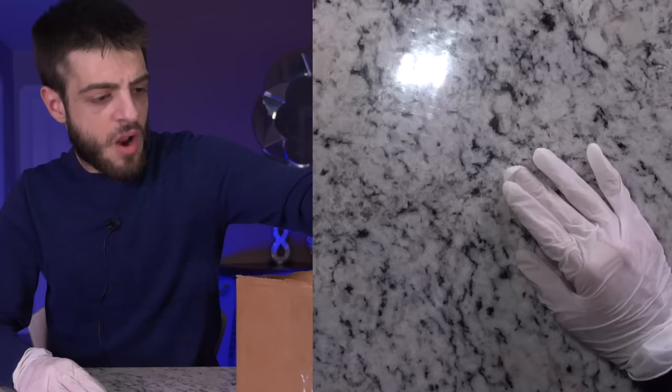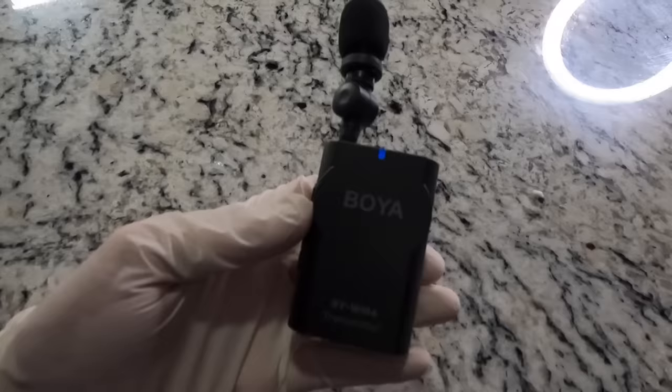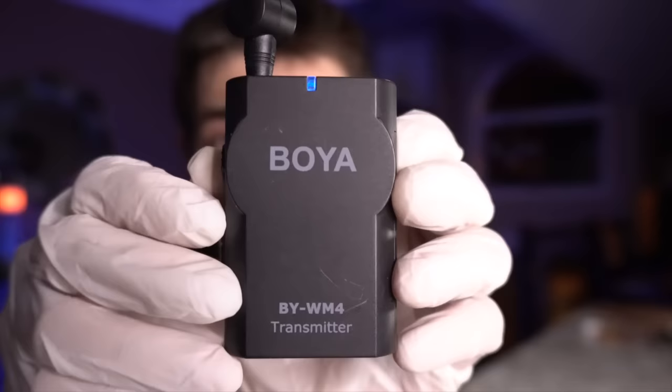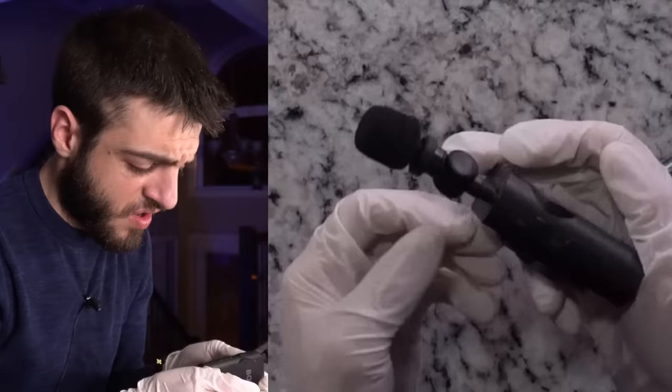Boya by Wim 4 transmitter. What the fuck is it transmitting? What kind of antenna is this? What the heck? What? On or off? Off.